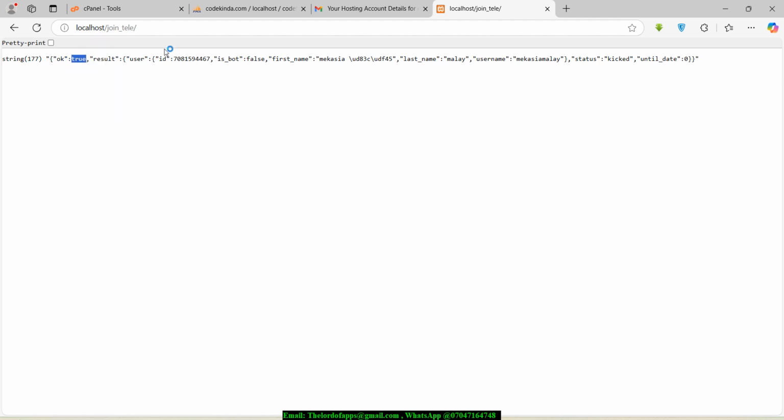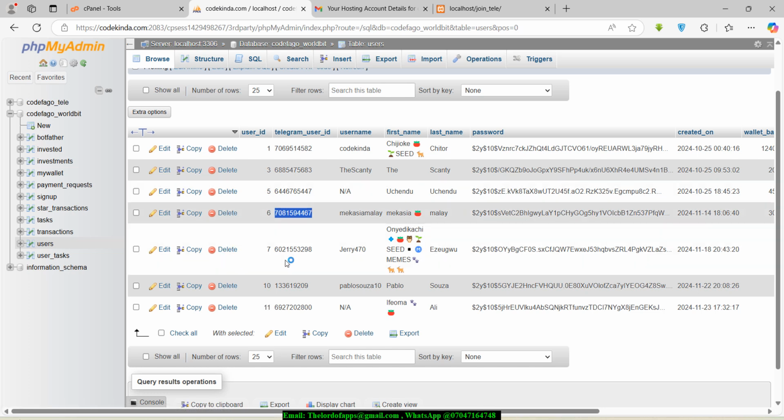Okay, so it's actually set to true right here. But then if you look at the user object right here, we're going to see something. We do have that particular ID that we used right there, and we'll have the person's name, which is Mekasia, and Malay right here for the person's last name. This is the person's username, and then we'll have our status actually set to kicked right here, which means I kicked the person off.